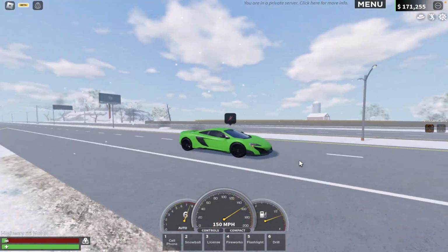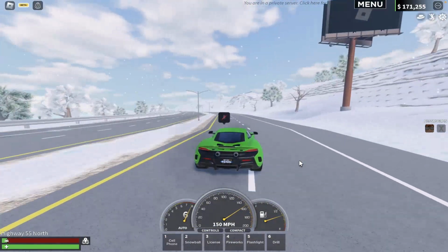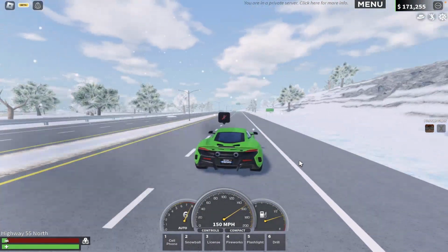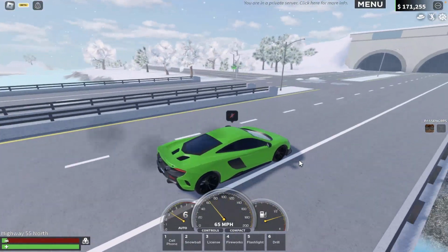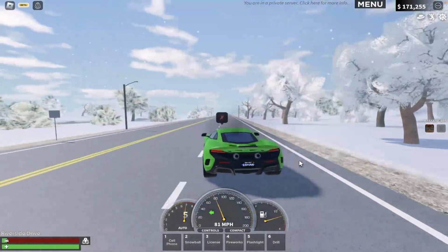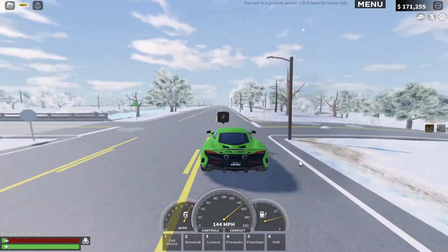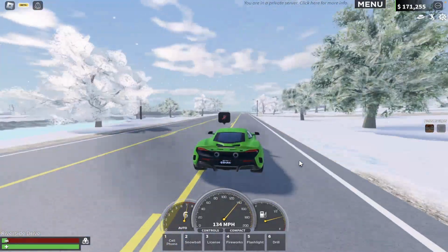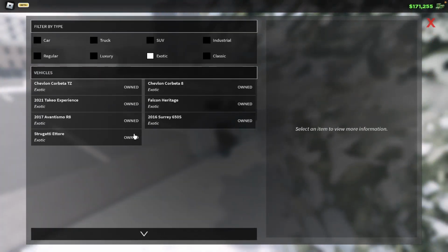Okay, just reached the top speed. It's 150 miles per hour. I think the Lamborghini did like 152, 154, so I think they made it a little slower, but you know, it's okay. And I think this thing is around 890, 900k. So if you have the money, then yeah, it's alright. It's not the best. I'm gonna give this thing a 6.5 out of 10. Not a bad car.